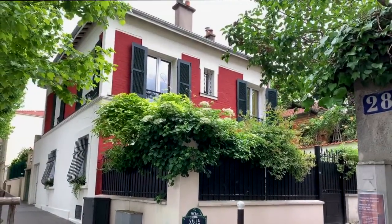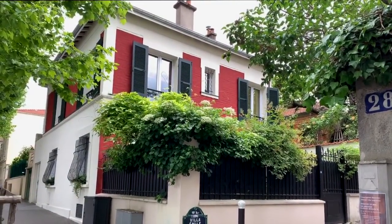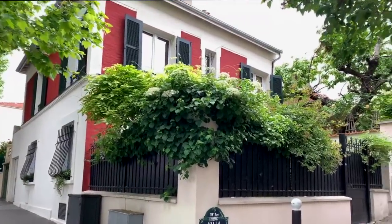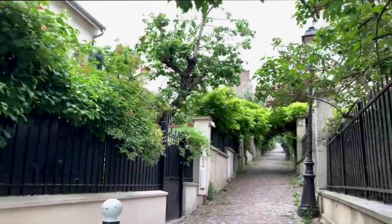Sometimes I catch myself looking at views like this and I'm like, wait a minute, am I really in Paris? I have to remind myself of where I am, essentially, because this is very, very un-Parisian in some ways, but in the best of ways.